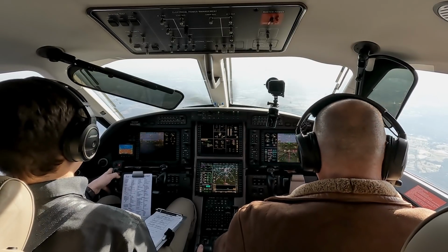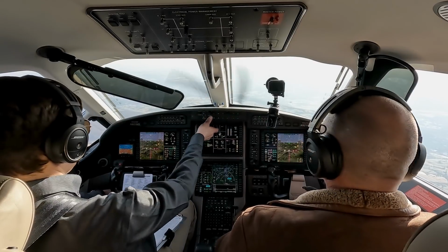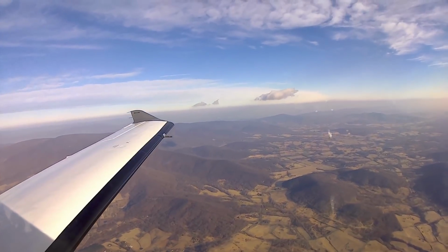1 center, thanks. Approach center, 921 November Golf, 5-4, descending 5,000. 921 November Golf, Potomac Approach, roger, altimeter 3007. 3007, 921 November Golf. A little bumpy here.